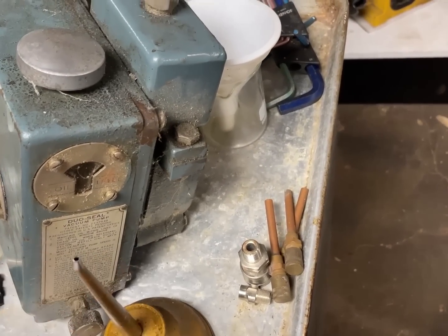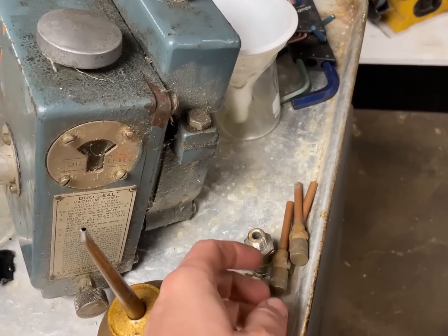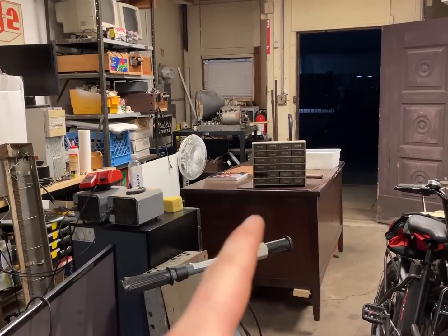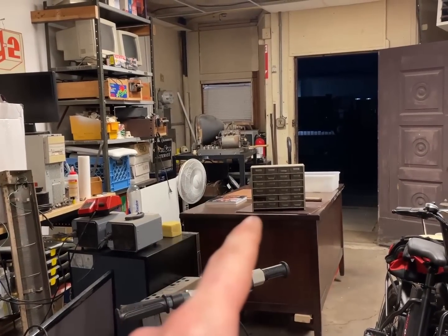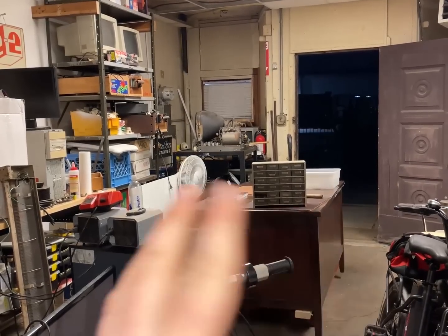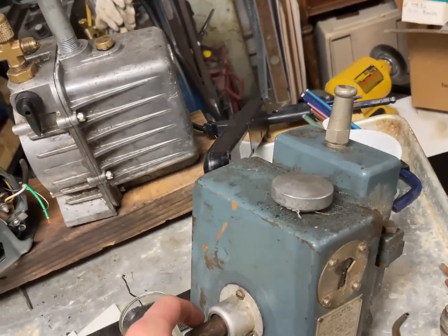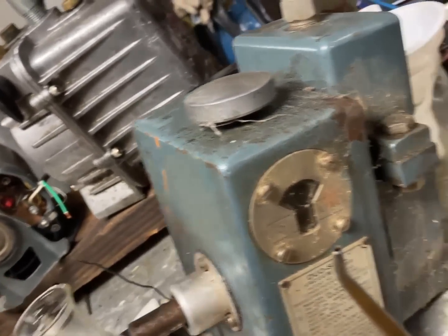As you guys can see, I've been gathering a little collection of air and HVAC fittings. So, you know what? That can go into that little thing that I just opened up. And I might even mount that to a very heavy base so it never tips over, because that is a risk with those. Now, as for the Duo Seal vacuum pump, let's see.